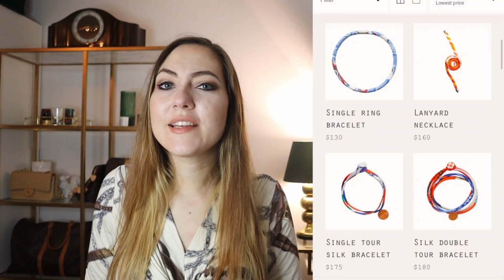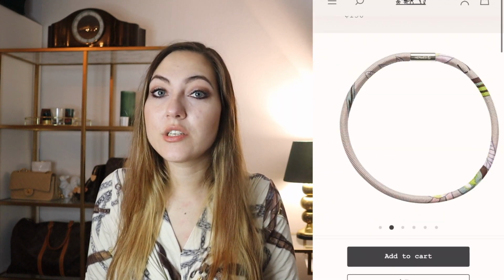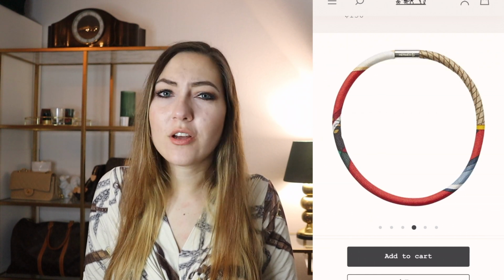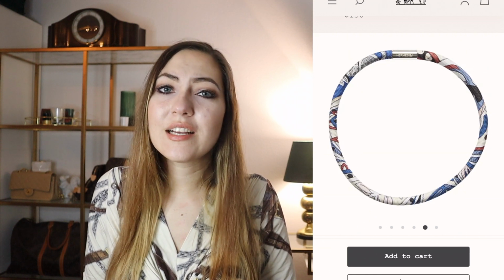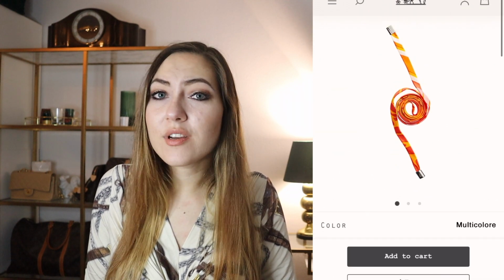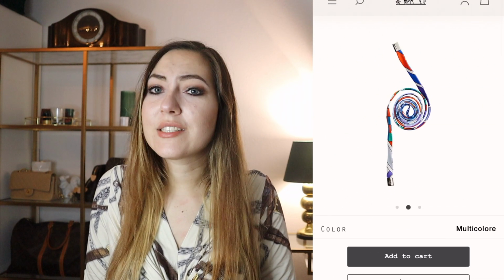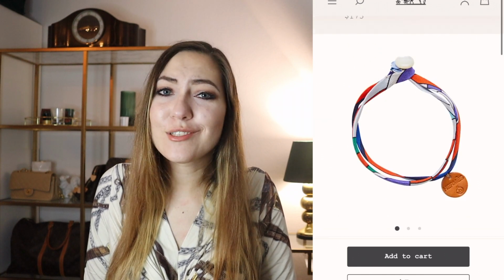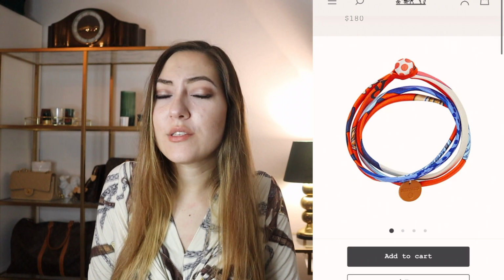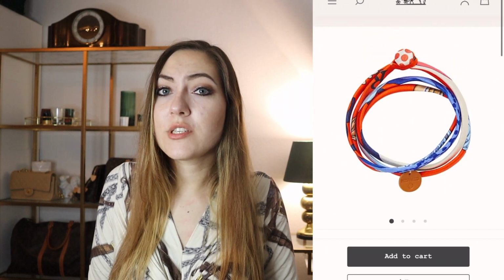I will slide in some more Petit H jewelry pieces from $180 to $130, depending on if you get a single silk bracelet or a layered choker necklace or a double or triple silk string bracelet. So technically there is Hermès jewelry under the $200 mark.